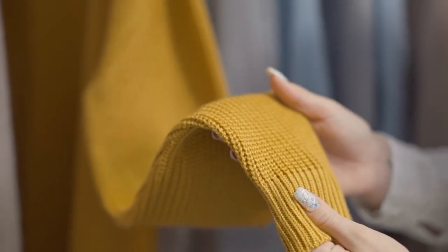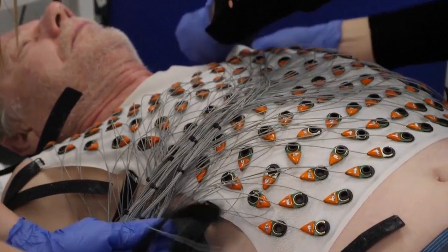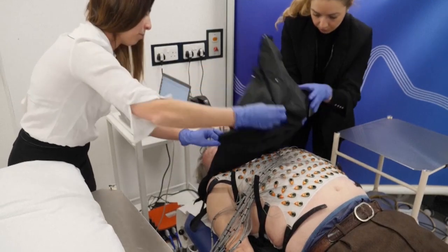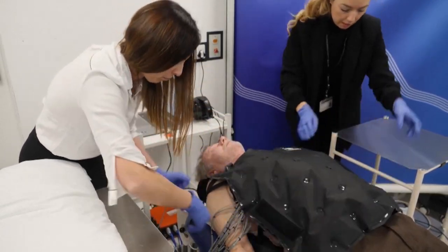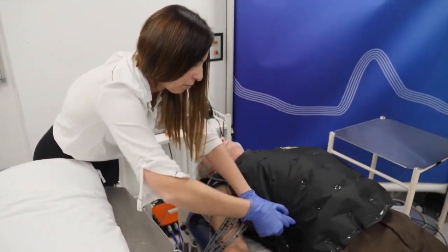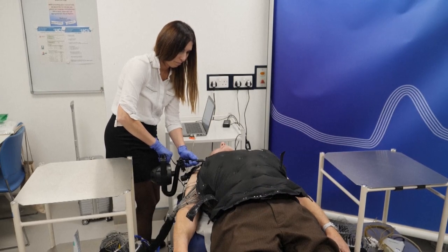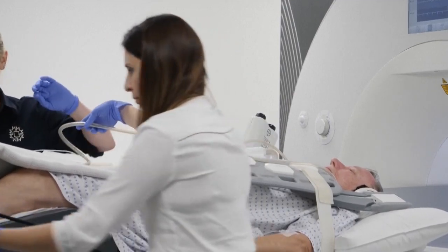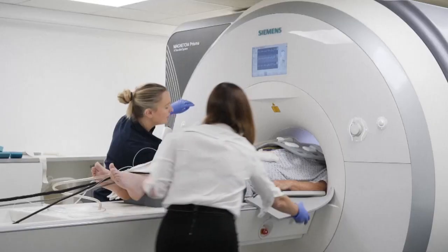Jumper is British for sweater, and our man here has not only taken part in a trial of this vest, he's also a member of the British 1946 birth cohort, a large-scale study of the health and social conditions of more than 5,000 people born during a week in March of 1946. Needless to say, he's quite used to being observed, and he didn't feel much discomfort wearing this high-tech heart jumper.